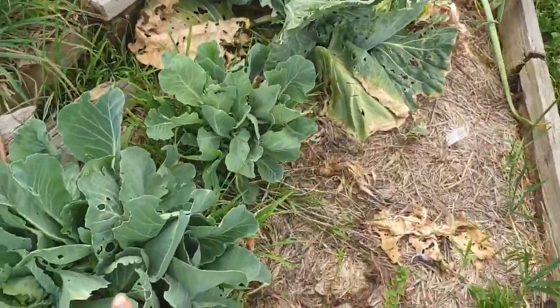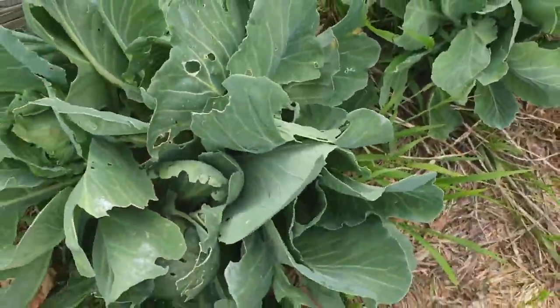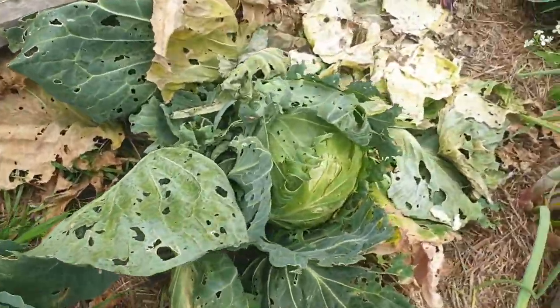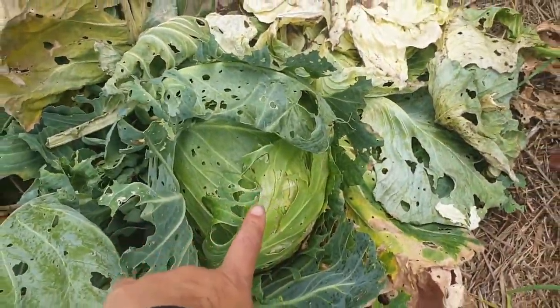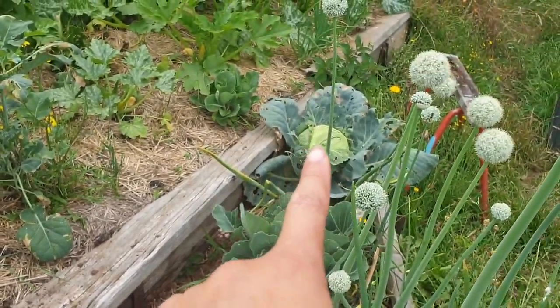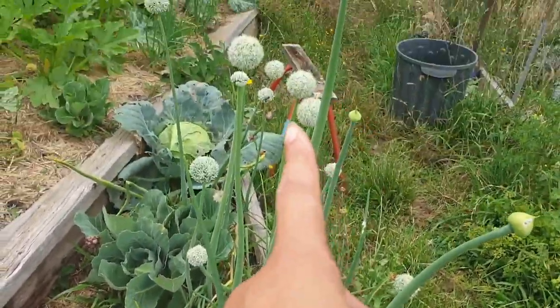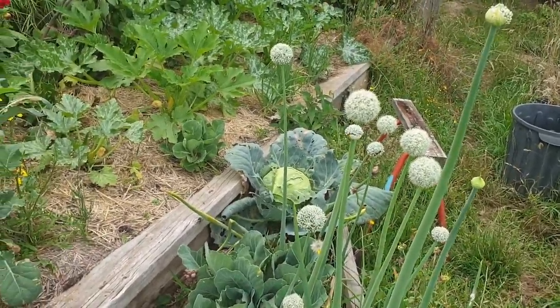These are ones that are already harvested and they're growing all this. That's all bitter and gross. They probably won't do anything, but they're there anyway. A couple more cabbages, this one there and that one. The potato onions are starting to flower, so I might save the seed from those.